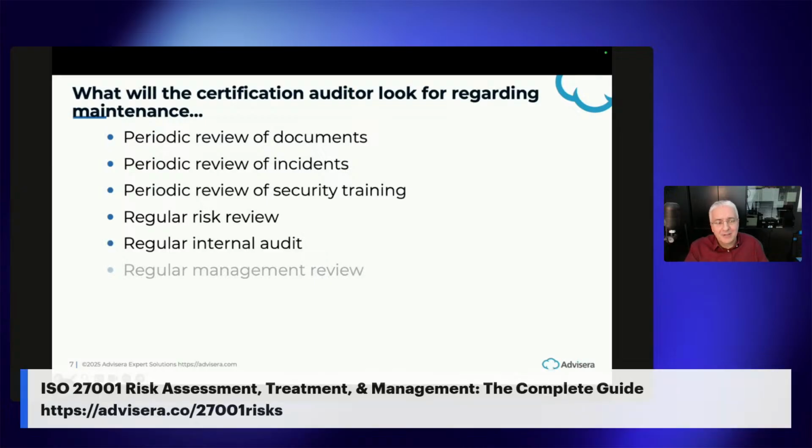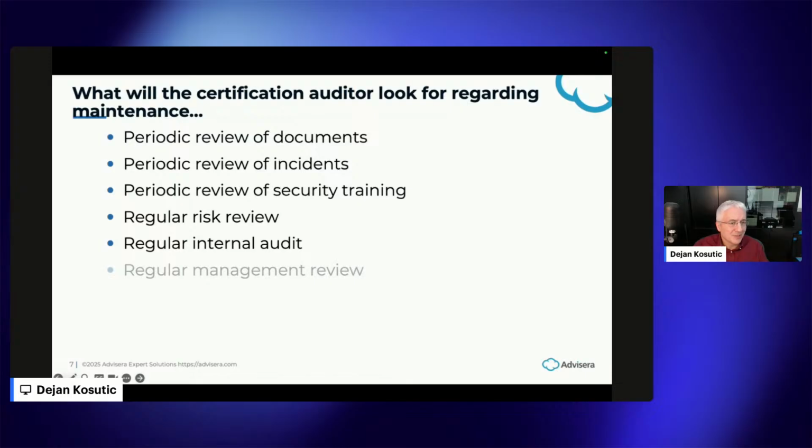Another thing that you have to do regularly is the internal audit, at least once a year. For smaller companies, larger companies can do it more often, but once a year is the minimum, and typically you would perform this internal audit before the management review. The purpose of the internal audit is to find out if your company is fully compliant with all the policies, procedures, and other things that you have prescribed within your company. We'll send a link to this article now.